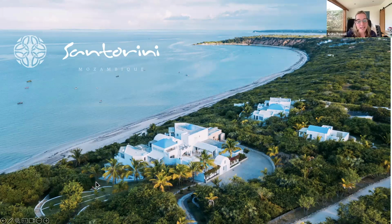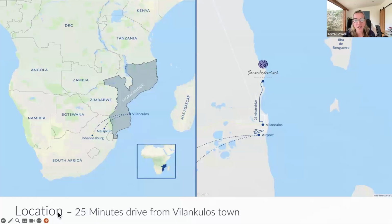So Santorini Mozambique is located just north of Vilanculos in Mozambique. It's about an hour and 20-minute flight from Johannesburg, so it connects really well with Southern Africa. For a beach add-on, it's a perfect addition. You can also fly from the Kruger area. At the moment, you have to fly back to Joburg, but then it actually connects quite well.